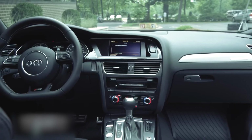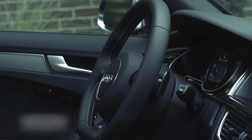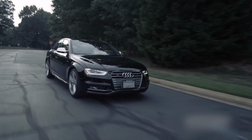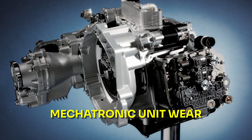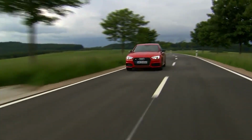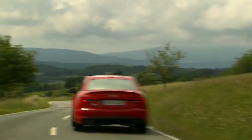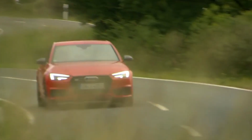Now sure, it's not flawless. Some owners have run into thermostat problems, and like a lot of direct injection engines, carbon buildup on the intake valves can be an issue. If you're looking at early dual-clutch models, keep an eye on mechatronic unit wear. It's not a deal-breaker, but it's something to watch. Still, compared to older Audis with turbo troubles and oil consumption nightmares, the B8 S4 is in a different league. It delivers the speed, handling, and prestige without the breakdowns.